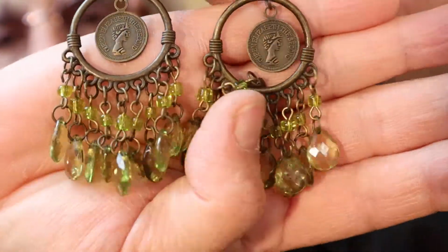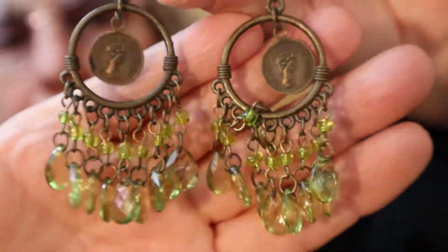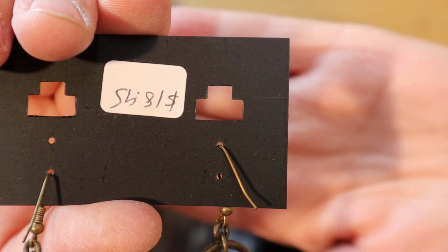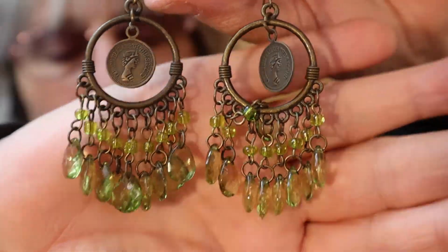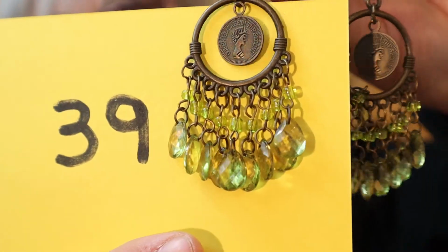Here's some pierced earrings in the green glass. Maybe they're acrylic because I don't feel coldness to them. Nice dangle. These were $19, her price tag. So these are $5. Everything is $5 today, you guys. And I'll put it at number 39.